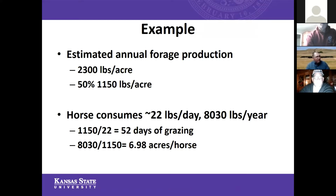Now, the forage production in your area may vary considerably. The folks in our county extension office, like Shad and Jeff, can do a really good job of dialing in for you what your annual forage production might be at your location, because it is going to vary across the state and even within a county based on the different soil types that might be available to you.